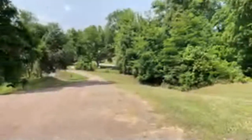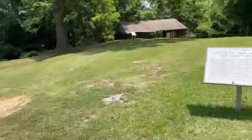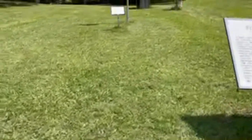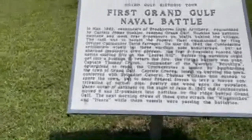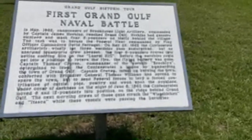And there is where we were down there in the lower gun placements. Fort Wade is over to the left there. So let us go in order with this. It's first Grand Gulf naval battle. May 1862, the Brookhaven Light Artillery, commanded by James Hoskins, reached Grand Gulf. Hoskins had gunners in place and masked four 6-pounders on the bluffs behind the village. Task was to harass the Federal fleet, commanded by Commodore David Farragut.